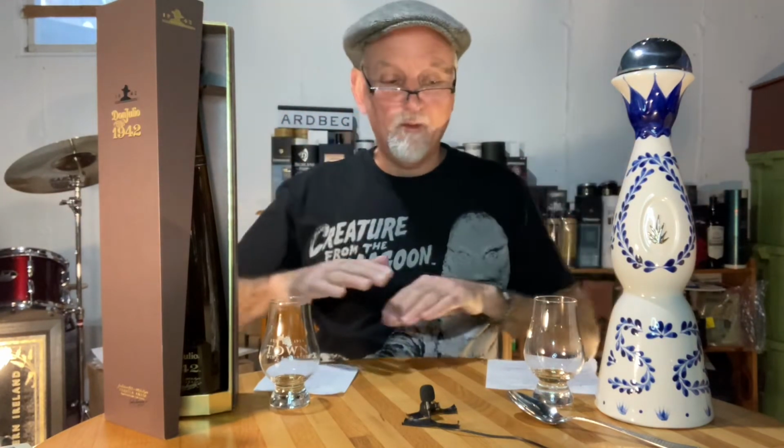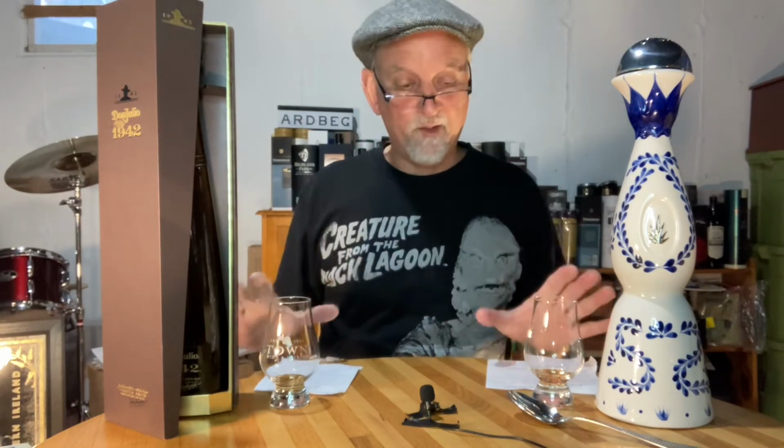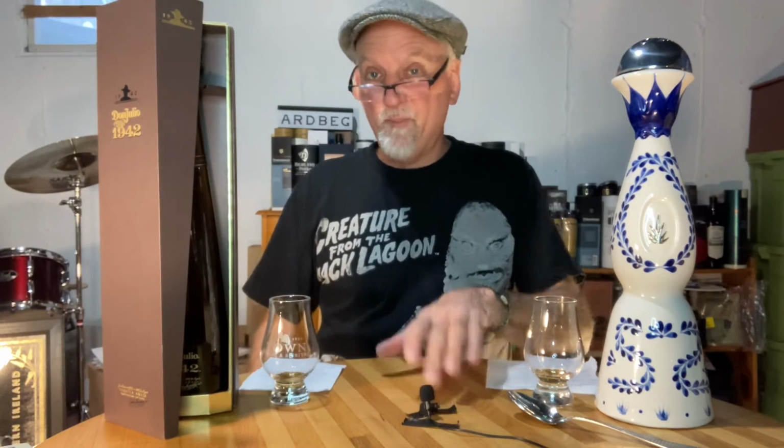equally quality-wise drinkable and delicious. I think anybody, even people that never had tequila, if all they remember is the rotgut from when we were kids or whatever, this would be a delightful surprise, a delightful departure.